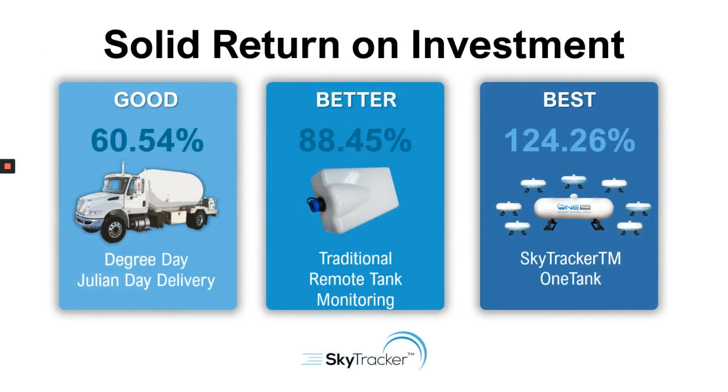And to compare this with other modes of doing your operations, if you look at the degree day and Julian day delivery system that the propane industry has basically been structured on for decades, it's good. I mean, it works. It works for the most part. It's what has worked for decades, and has about a 60% ROI. If you use the traditional mode of remote tank monitoring, it's even better, getting you around an 88, 89% ROI. And then this new model, the one tank model using tertiary storage, the ROI is substantially more, almost at 125%.